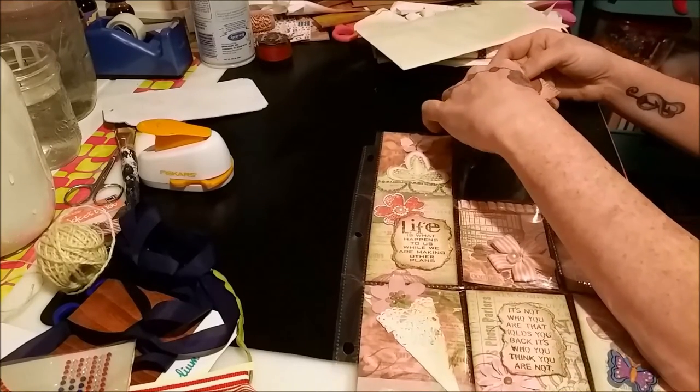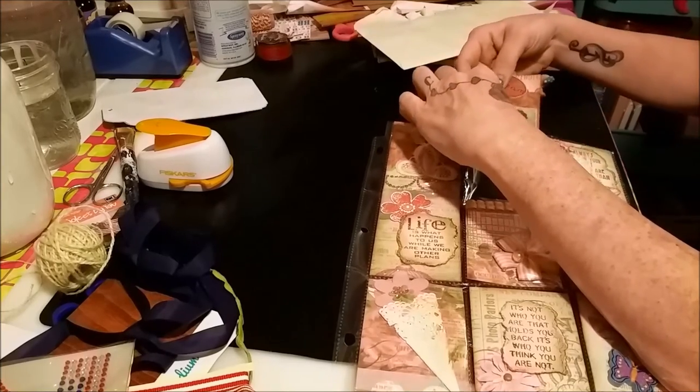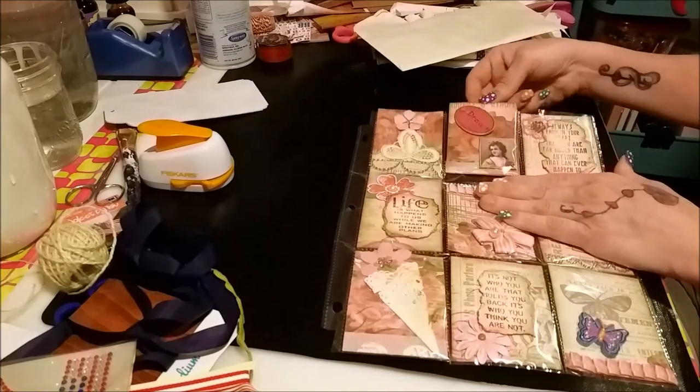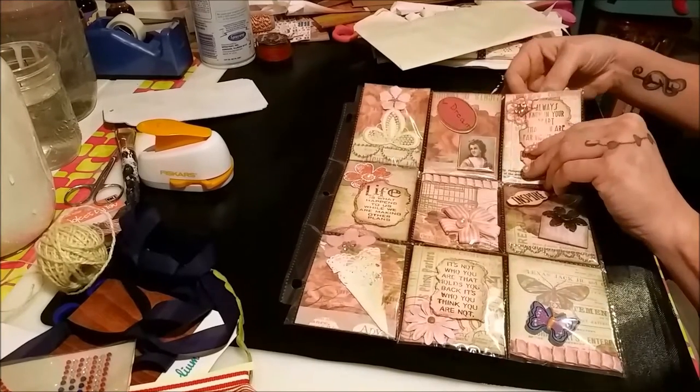Halloween's my favorite holiday in the world, so I'm going to be making massive amounts of Halloween pocket letters. Awesomeness. Get in there. There you go. Okay, let's see what else we got.